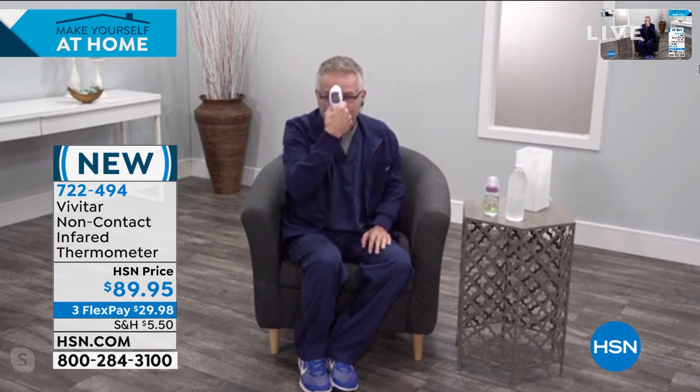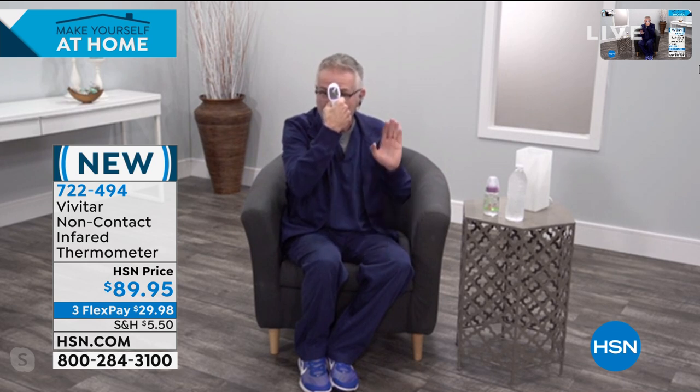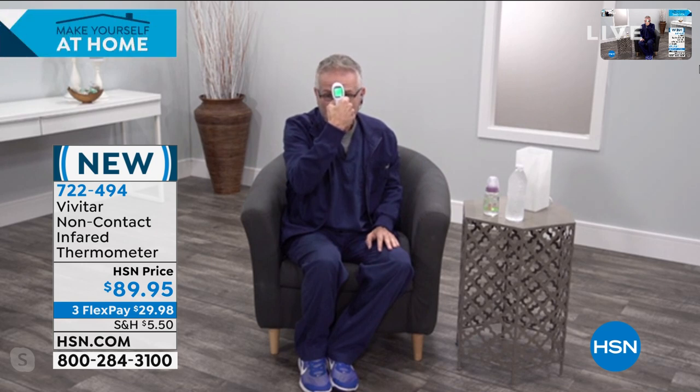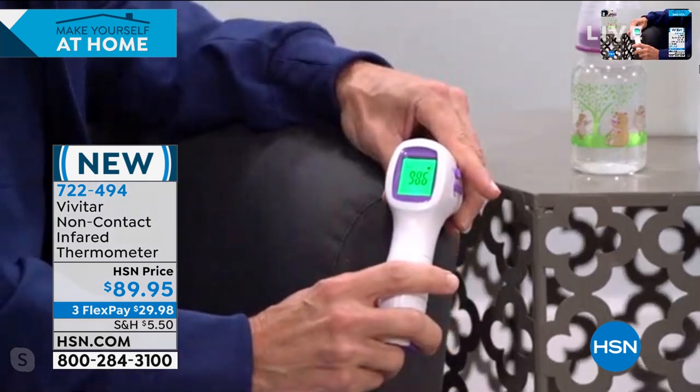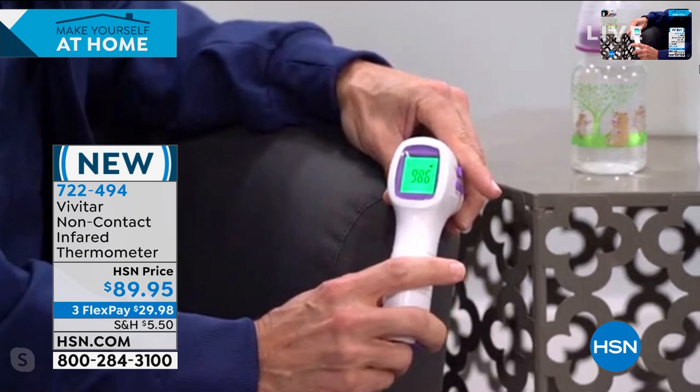So what this is, it's the Vivitar non-contact infrared thermometer, and it's going to give you a temperature reading in about 1 second. And I'm going to show you, Helen, just how simple this is to do at home by yourself. You just take this, it's ergonomically designed, so it's going to fit nicely in your hand. You put it right up to your forehead about 1 to 2 inches away. You're not going to touch your forehead. You pull this little lever, the machine comes on, and in 1 second you hear a beep, and we already have a result here that you can see. My temperature is actually textbook, 98.6, so that's good information for me to have. And you notice it didn't touch me at all.